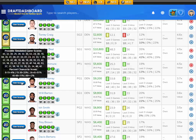A 4% chance to score 15 fantasy points or less, a 33% chance to score 15 to 30 fantasy points, a 51% chance to score 30 to 45 fantasy points, an 11% chance to score 45 to 60 fantasy points, and a 2% chance to score 60 fantasy points or more.